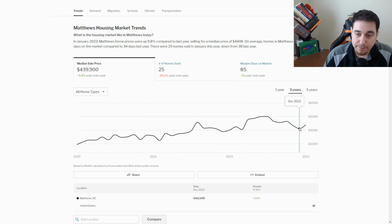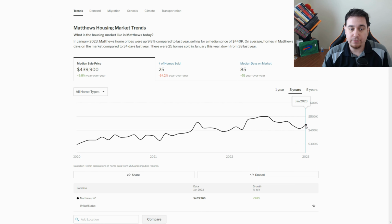We did have a nice dip back in December. So from like October to December, it did dip during the slower season. And then it upticked just a little bit in January. And we'll see some new numbers here coming out soon, but I'm expecting that to either slightly go up a little bit more or just stabilize with a flat line across.